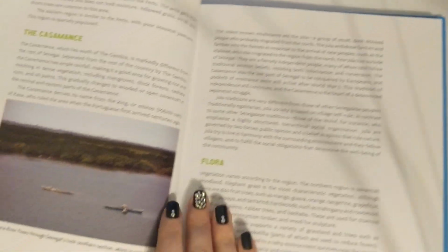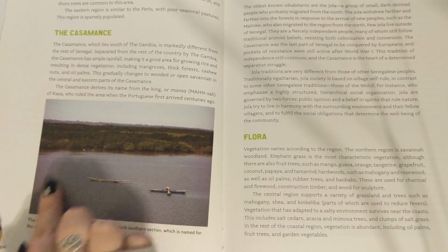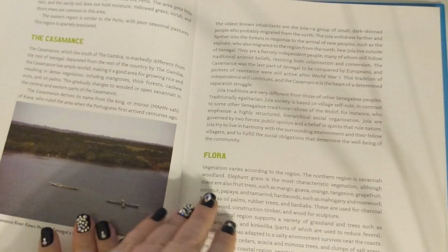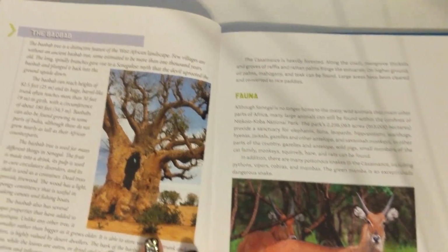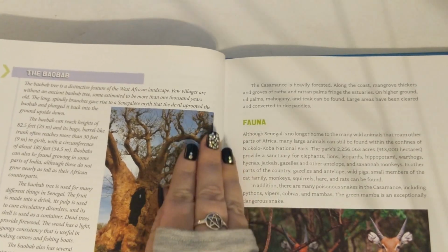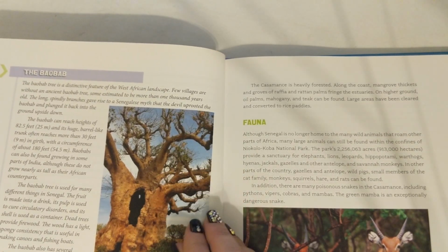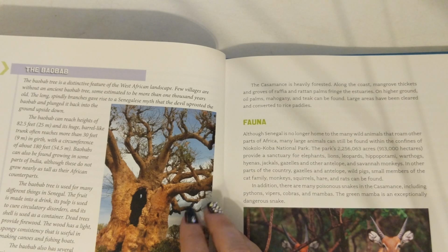Here we can see the Kassoum River, the boats, this big, wide, beautiful river in southern Senegal. And let's read about the baobab, which in my last video we learned that baobab is a really good trigger word if you whisper it. Baobab, baobab, baobab. I like it a lot.